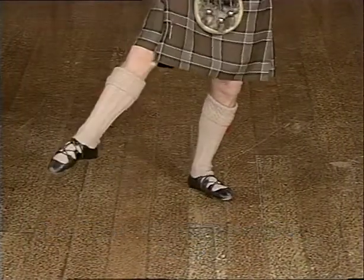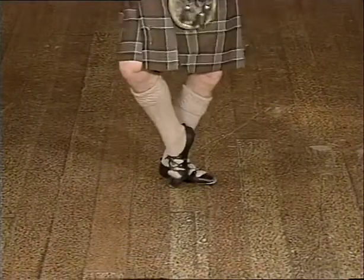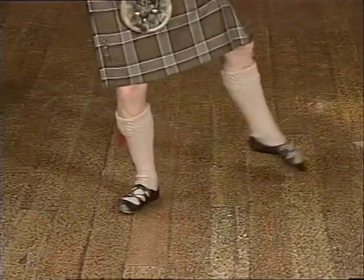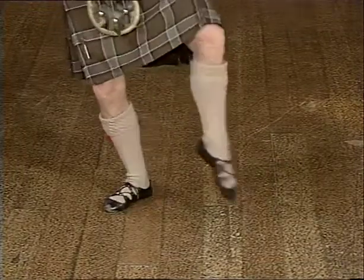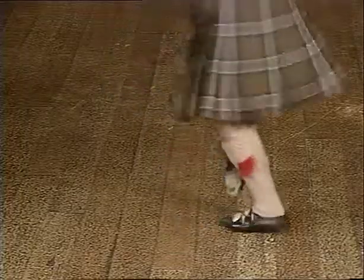Point and shake. Rock, two, three, four. Turn, two, three, four. Side, behind, in front, behind. Point and shake, point and shake. Rock, two, three, four. Side, behind, in front, behind.